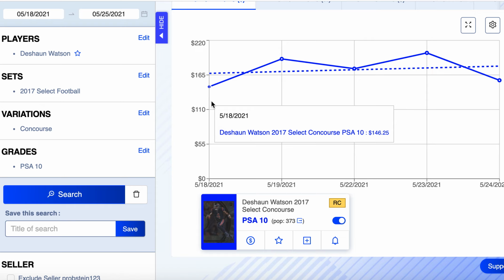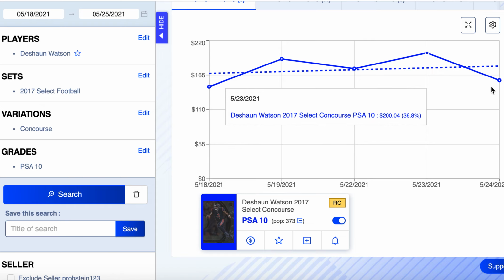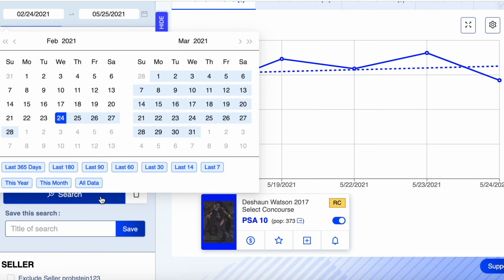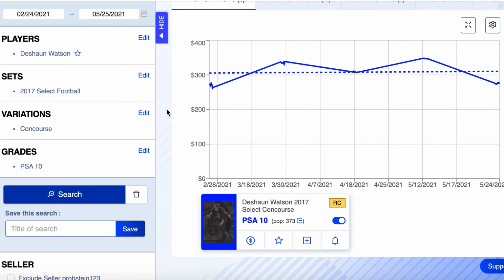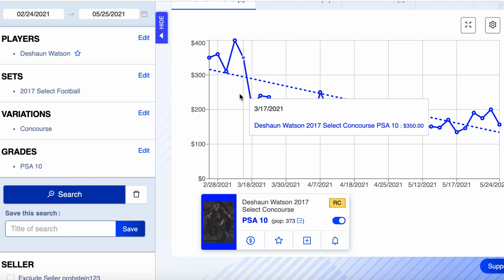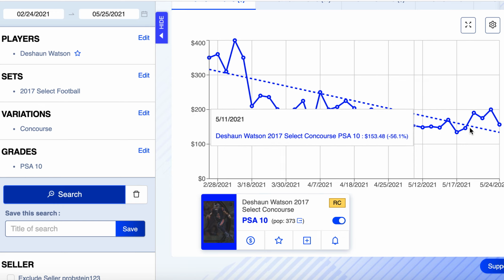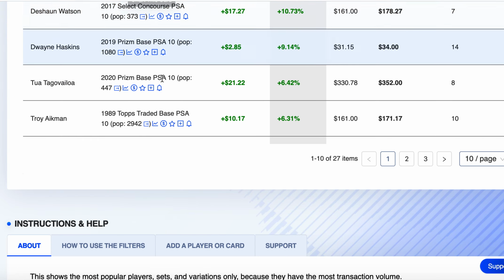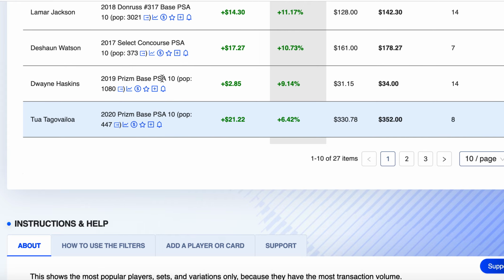But this card, $146 to start the week, high sale of $200, latest sale of $156. I'm still not buying Deshaun Watson. I'm not even going to pull up the thing. All right, I'll pull up the thing. Yeah, he was up to $400 before stuff went loose. And he's down probably around his bottom, at least for now. But I think there's a good chance he doesn't play this year. I think it gets worse for him. It could. I'm just staying away. I'm not buying. Maybe at this point you hold. If you've been holding this long, maybe you just hold and see what happens.